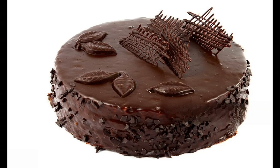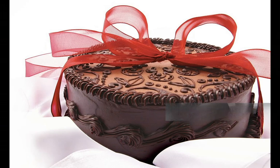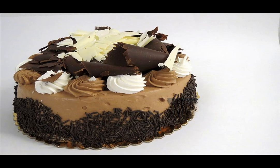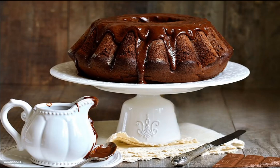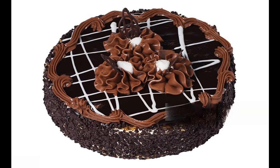teaspoons baking soda, 1 teaspoon baking powder, 1 teaspoon salt, 1 cup buttermilk, 1/2 cup vegetable oil, 2 eggs, 1 teaspoon vanilla extract, 1 cup hot coffee. Coconut pecan topping: 12 ounce can evaporated milk, 1/2 teaspoon vanilla extract, 1 1/2 cups granulated sugar, 4 egg yolks, beaten, 3/4 cup butter, unsalted, 2/3 cup sweetened coconut, shredded or flaked, 2 cups pecans, coarsely chopped. Instructions: cake batter, flour.